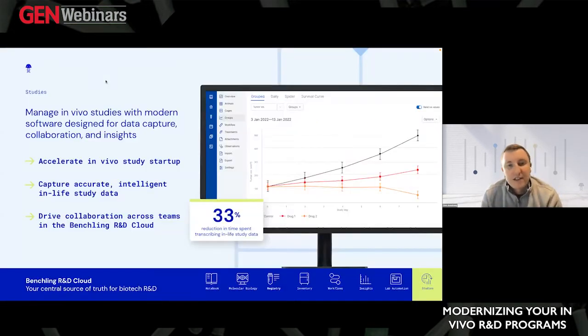And that's why I'm delighted to introduce Studies, which is Benchling's application for in vivo study management. As part of the Benchling R&D cloud, it is designed for accurate, intelligent data capture, team collaboration, and insights that can be used to advance drugs into the clinic.